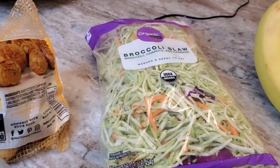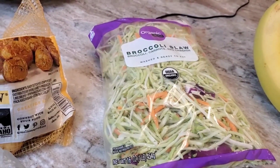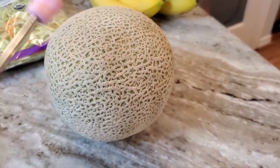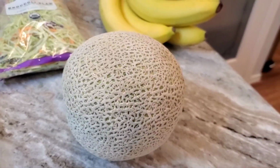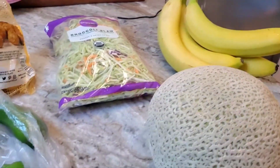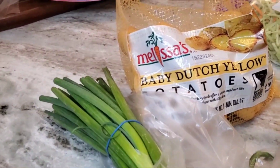with the dried cranberries and the sunflower seeds. It's good stuff. And another game we play. Will we be able to eat this or not? It's a cantaloupe. Is it as hard as rock? Is it ripe? Is it halfway? I don't know. And then here are our bananas. I got 4. 4 bananas. Okay. Since I'm here, let me go ahead and do this.